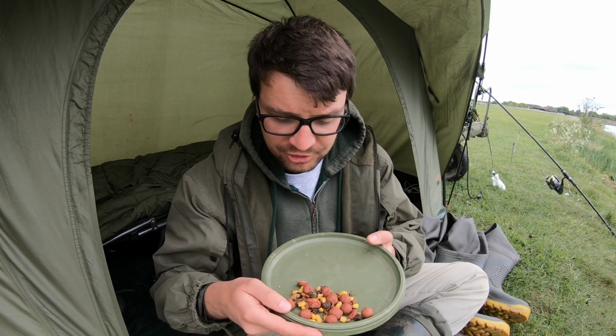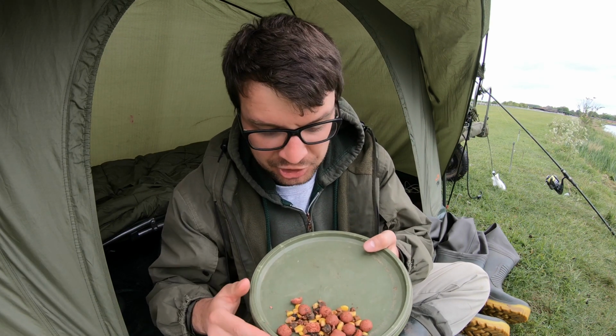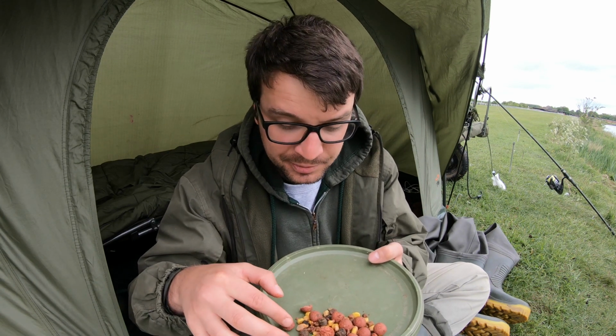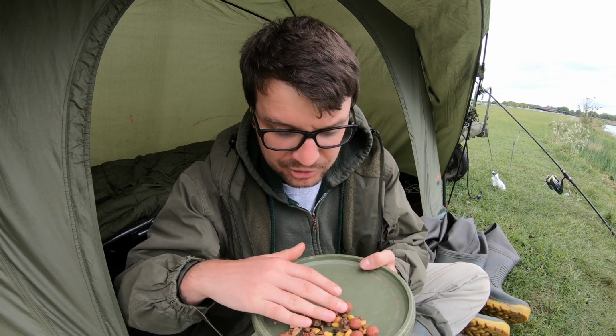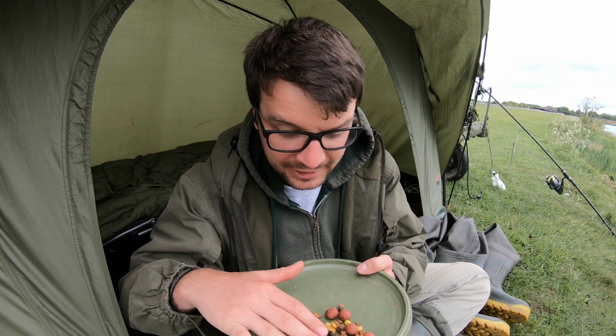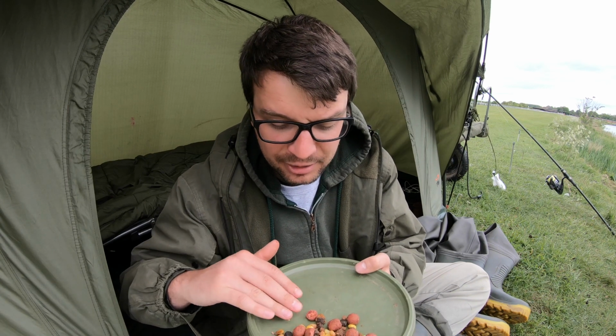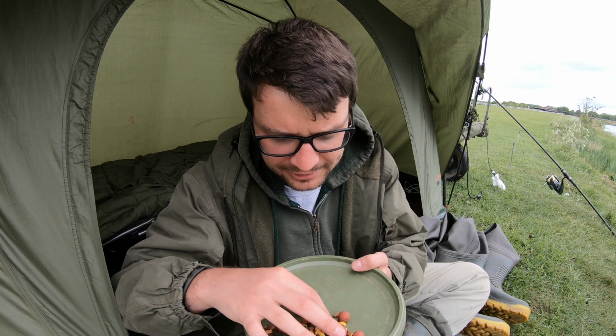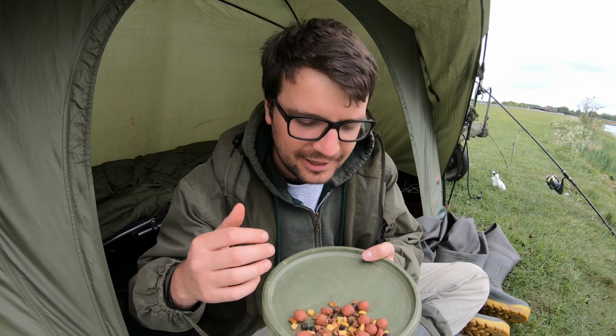And I'll show you what I'm using. So I've put a bit of it on the bucket lid here. It's mainly Smoky Jack boilies, a proper fish meal bait that I tend to use most in the summertime, and then in between the boilies is a bit of corn and some pellets. So the mix is probably about 50 to 60% boilies, and then the rest of it's made of corn and pellets.